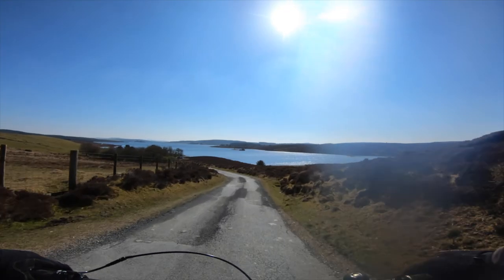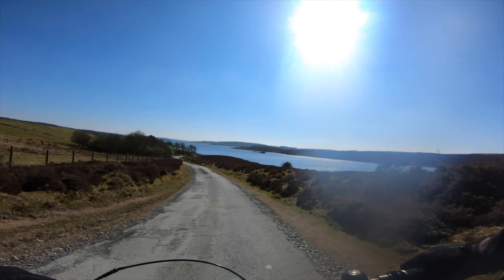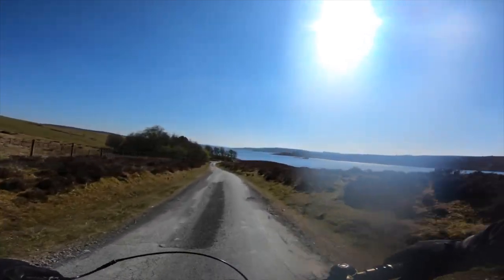Right, that's the ride over, folks. Car's just there. Fantastic view of Llyn Brenig with the sun bouncing off the water.